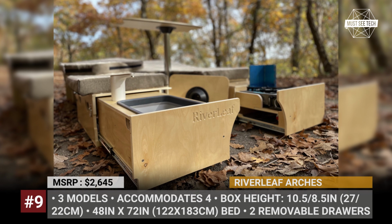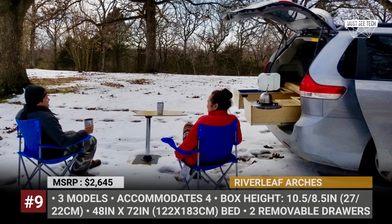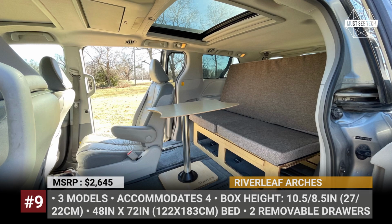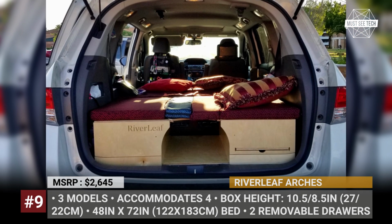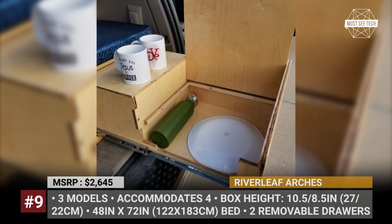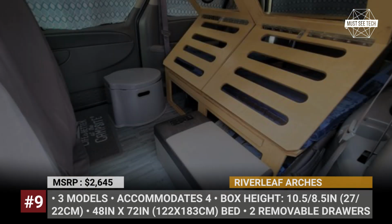River Leaf Arches. Instead of developing camping solutions for the all-new vehicle models, the Kansas River Leaf created a conversion kit for the owners of used minivans that were built from 2004 and beyond. It is offered in 3 variants and is suitable for all major US sold MPVs, including Honda Odyssey, Toyota Sienna, Chrysler Pacifica, and discontinued Chrysler Town and Country.